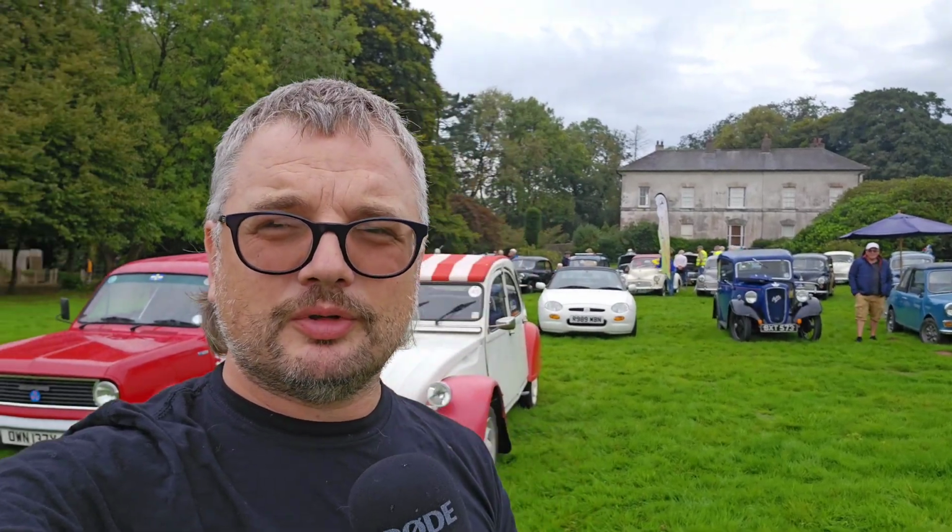Well, hello and welcome to Scolton Manor in Pembrokeshire, where we've been before for the Pembrokeshire Classic Car Club meet last year, I think. But we're here again, not because of 2CVs and Bedfords. No, it's the Morris Minor Owners Club West Wales branch. It's their annual meeting, and sadly the weather is a little damp. It's actually currently raining on me as I speak, which I think has affected the numbers.